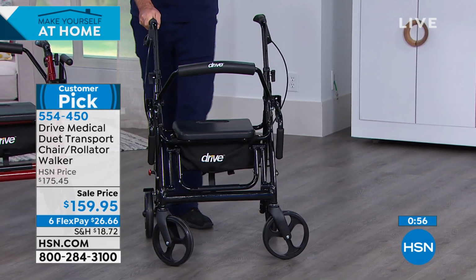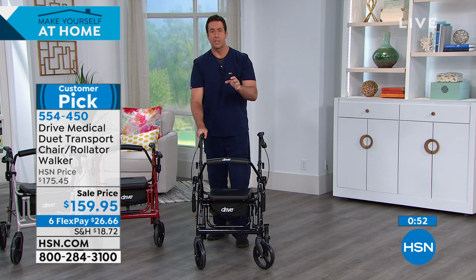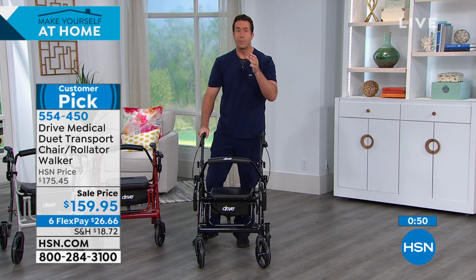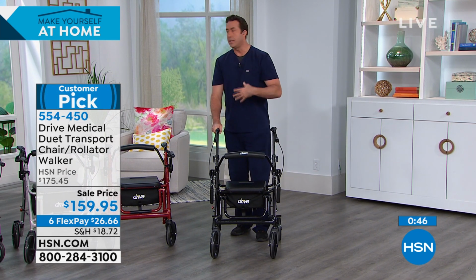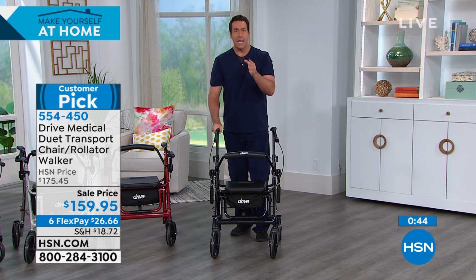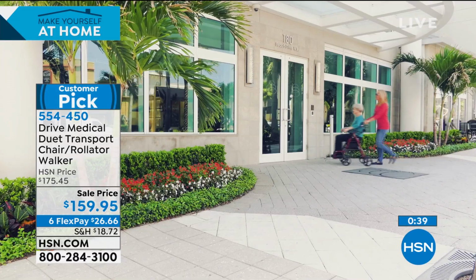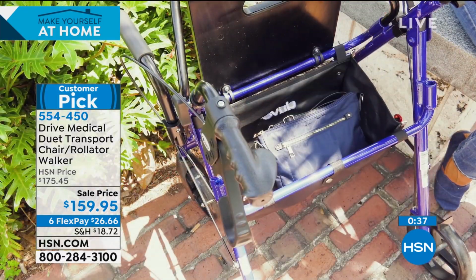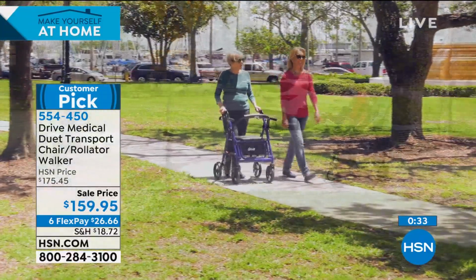That's a safety feature. So basically, you don't want your Duet to open or close when you least expect it, and that's what Drive Medical wants to make sure of, is that you have all those safety features built in. Again, limited lifetime warranty, the name that you can trust, you know that you're safe, you know that you're portable, you can get around, and if you need help from a loved one, you don't have to worry about being that extra burden. This is perfect for times like these.